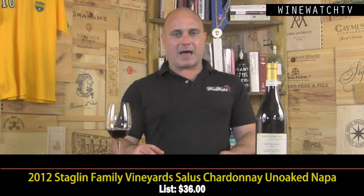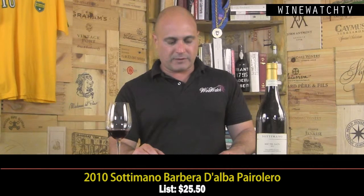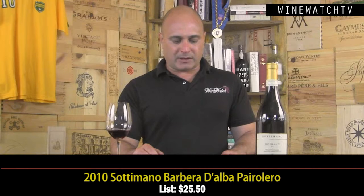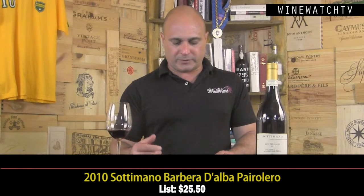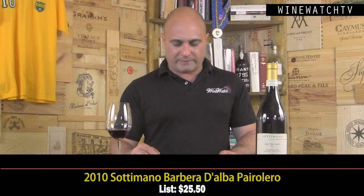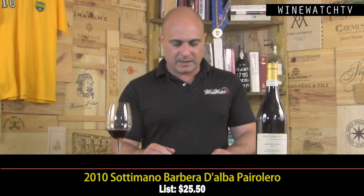And the Sottimano up next. This is a small producer. These guys, all estate-grown stuff. They're Barbera d'Alba, Pairolero. It's the name of the vineyard. It's a single vineyard wine. Actually, it's two different vineyard sites right side by side, about 2.5 hectares, only 1,000 cases produced. All these wines are made in very limited production.